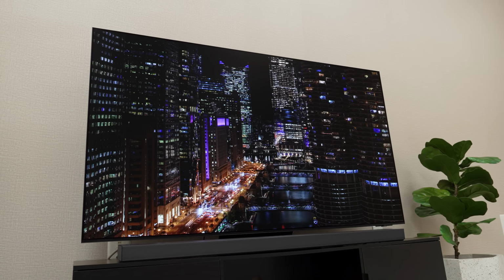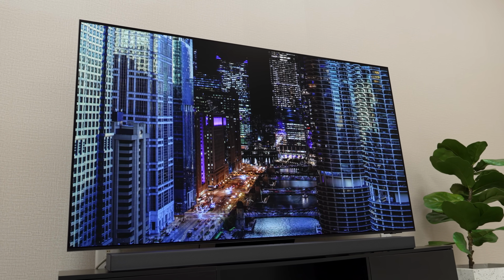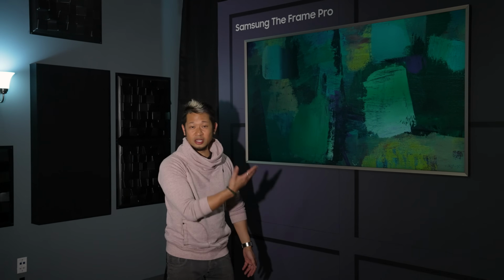This is a first look at, not only did we show you the S95F, we showed you the QS700F Sound Bar, and then this, the Samsung Frame Pro. Just remember, we'll be doing reviews down the road of these, but this is the first look of all the goodness you can get right here.